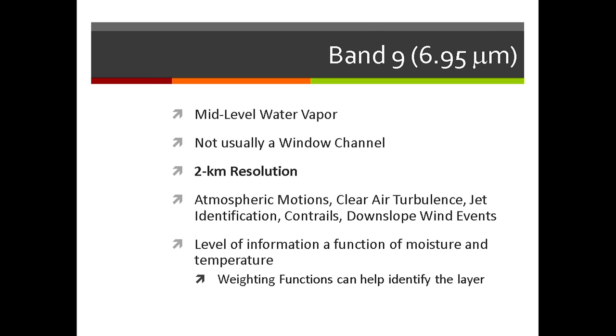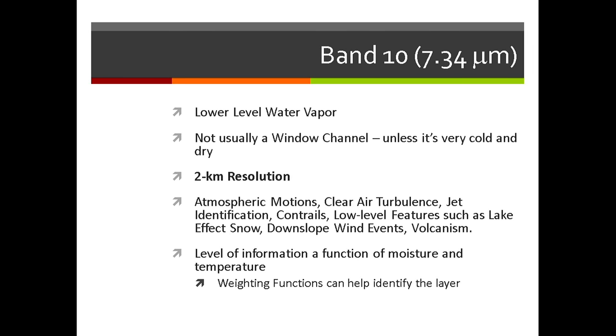Band 9 is a little bit lower in the atmosphere, and band 10, 7.34, is a low-level water vapor channel. So you can see lower down into the atmosphere with 7.34 than you can with 6.19. 7.34 is also sensitive to sulfur dioxide, so it has some information when volcanoes occur.